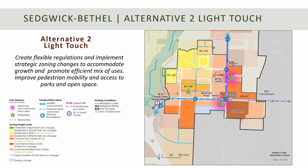Also changing the area around Bethel Center from CC to commercial mixed use. And then a couple other residential changes. You can see the R1 to R2 in the yellow on the western edge of the sub-area, and then R2 to R3 at the far northern edge along Salmonberry Road.